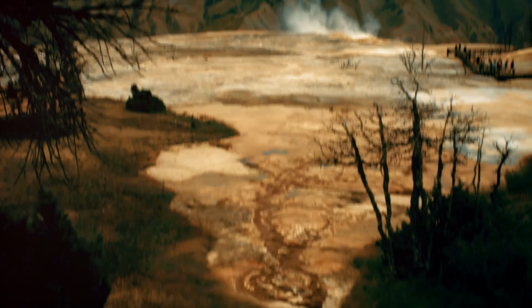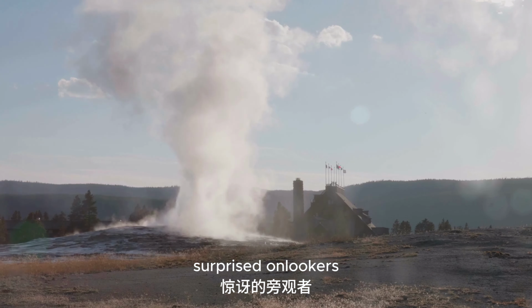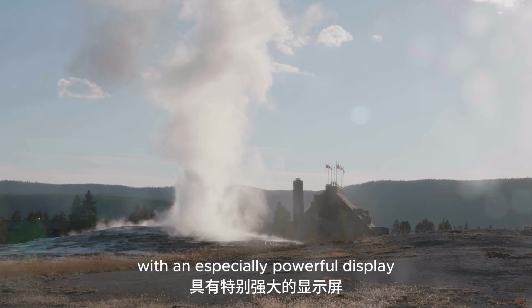The earthquake did more than just rattle the ground. It seemed to awaken the slumbering giant beneath Yellowstone. Geysers, those iconic symbols of the park's geothermal energy, erupted with renewed vigor. Old Faithful, known for its predictable eruptions, surprised onlookers with an especially powerful display.